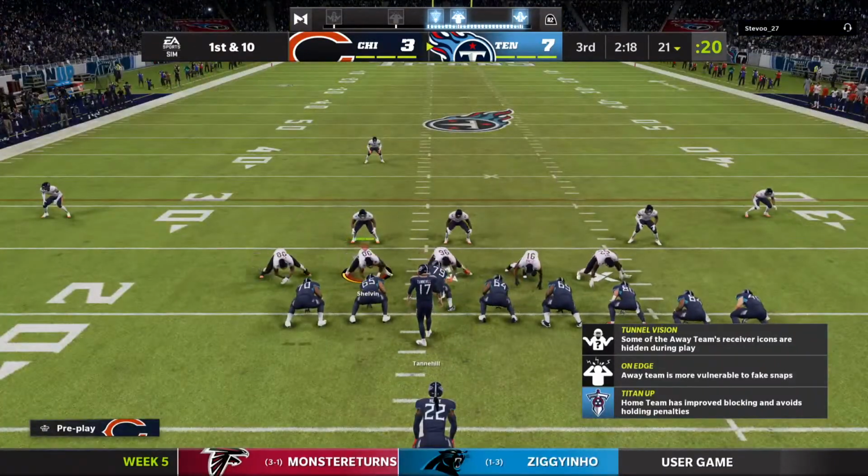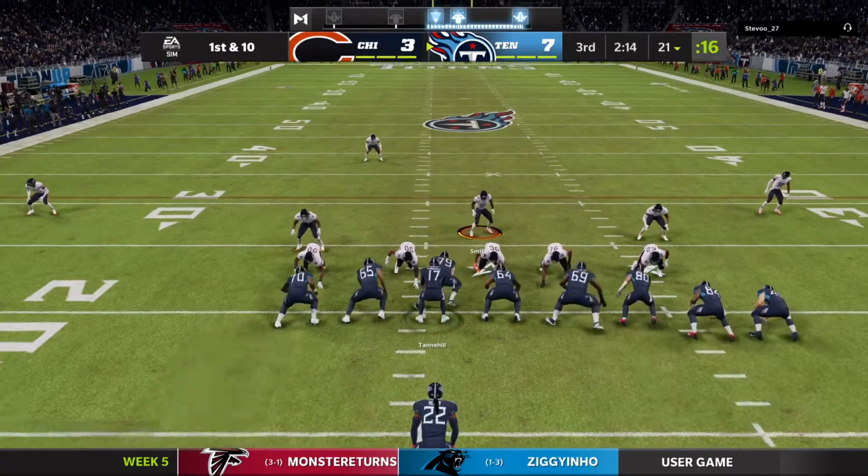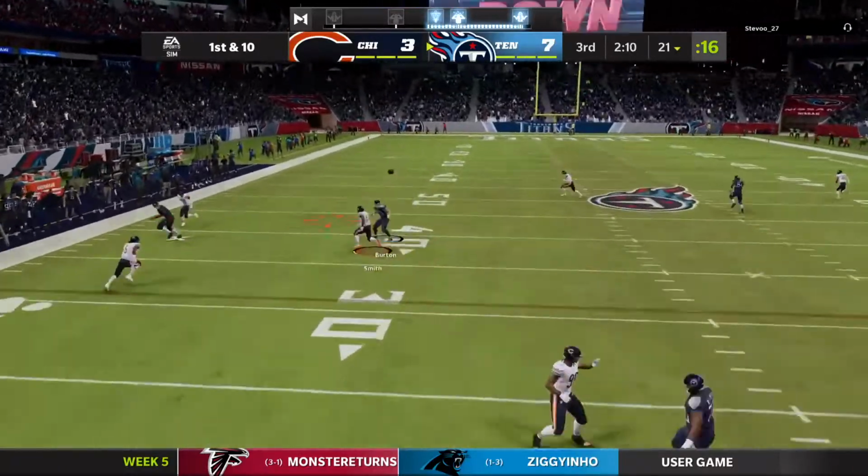We're in the 3rd quarter of this one, and this is a tight one. In order to maintain pace, keep the ball away from the other team, and put points on the board, those are the plays they need to continue.